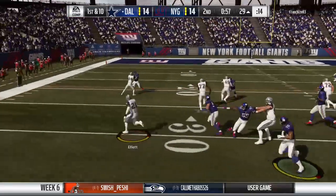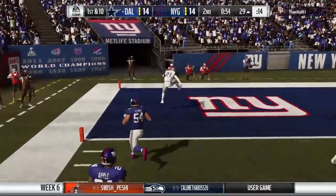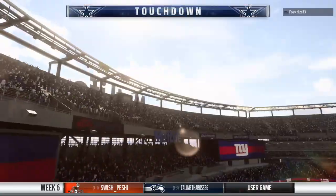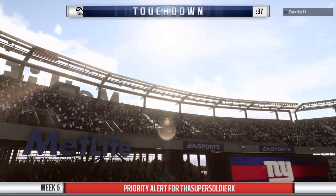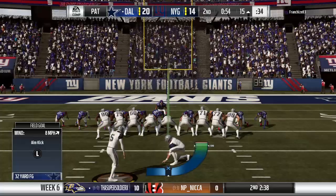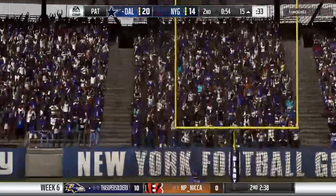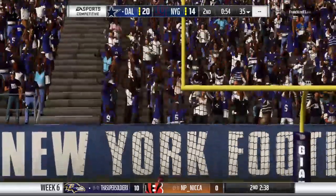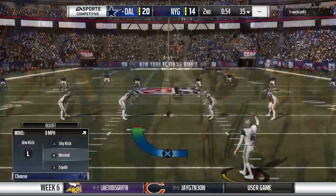A give to Elliott running left. And he is into the end zone for a Cowboy touchdown. Ezekiel Elliott with his second touchdown here in this first half. And the Cowboys have broken the tie. Oh, I was just about to say he had not missed an extra point all season, but there it is. His first miss, no good.